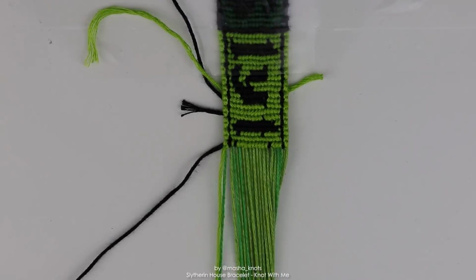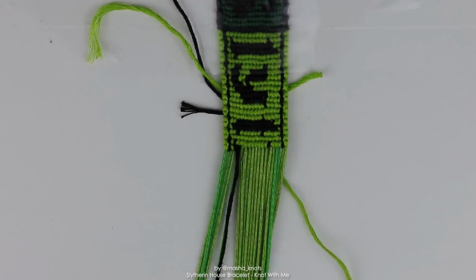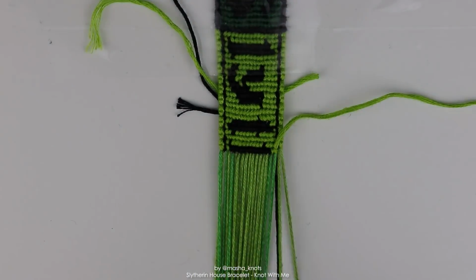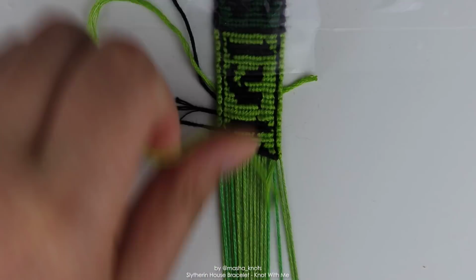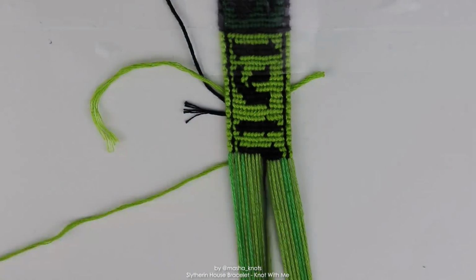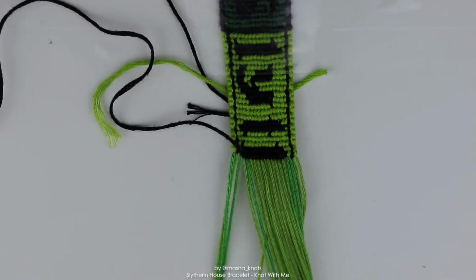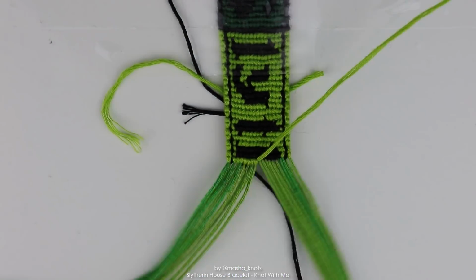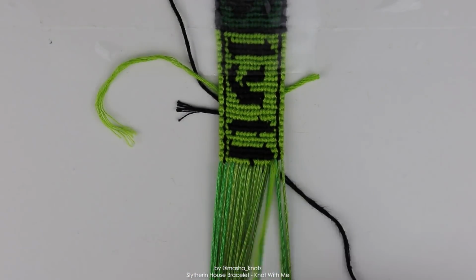And the only string that I had that was green and that I had a lot of was the Prism string from the tie-dye pack, because the tie-dye pack by Prism comes with some strings that aren't tie-dye as well. And this was part of it. I had like 4 skeins of this, and I think I used 2, I believe, or something like that.